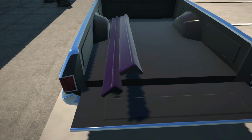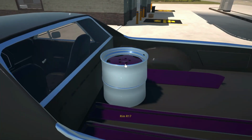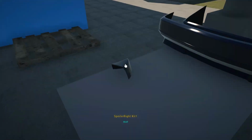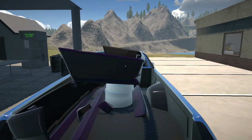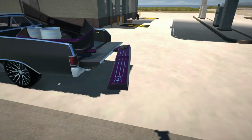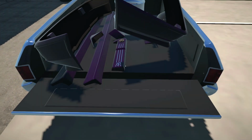I also don't know if I'm going to fit everything on here, but let me see if I can manage that. Alright, and this is the final piece of the puzzle. This is our new valve cover, which has got the Mercedes logo on it, and it's also been color coded to match the car, so I think that's going to look a little bit nicer.